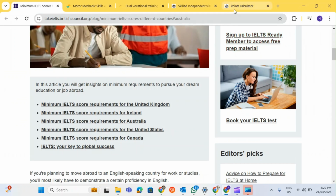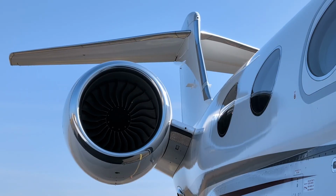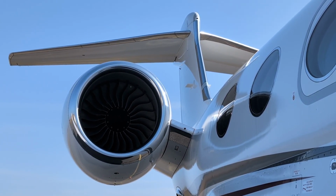So guys, once you've been able to do this, just come back and start your application at SkillSelect. You'll be able to start the process in SkillSelect and run your application.